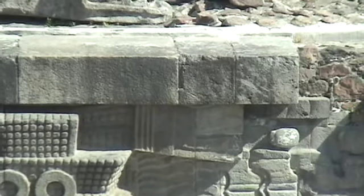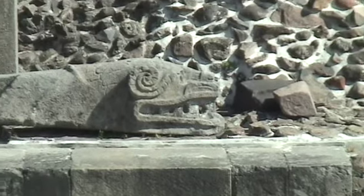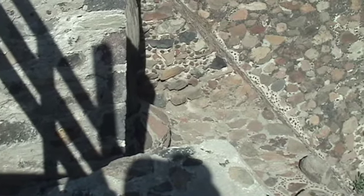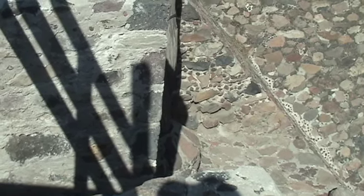Notice how long it was to allow for embedding in the wall and cantilevering out into space a bit. Notice here was a structure, hopefully with original wood, for supporting probably that reed or wood thatched hut on the top of the temple.